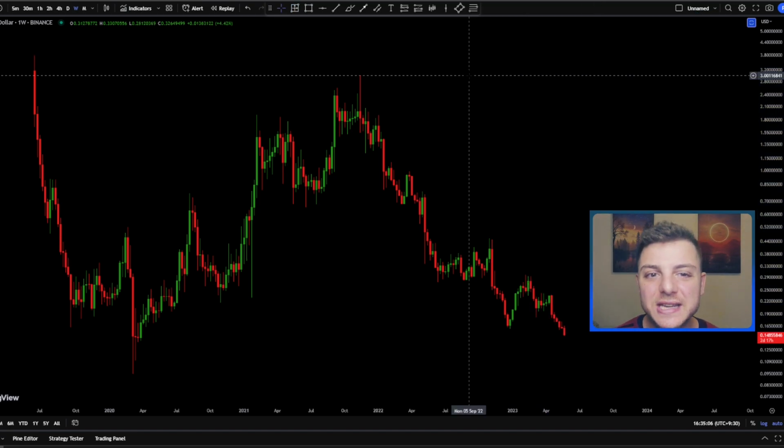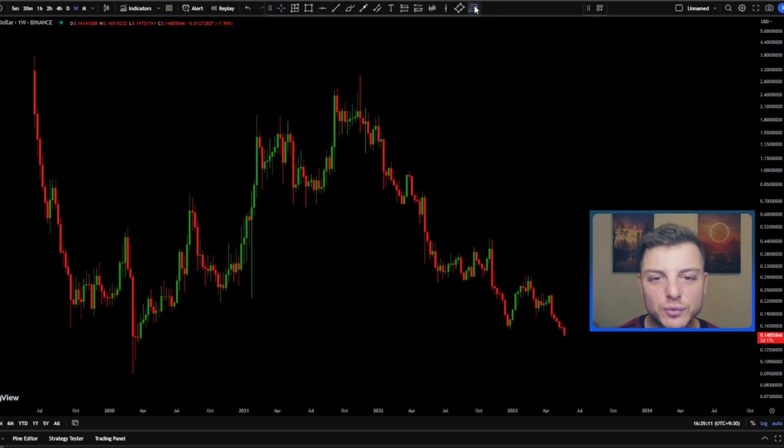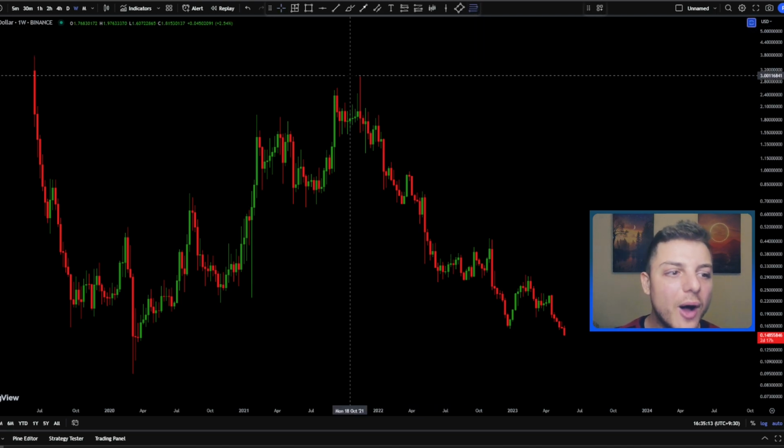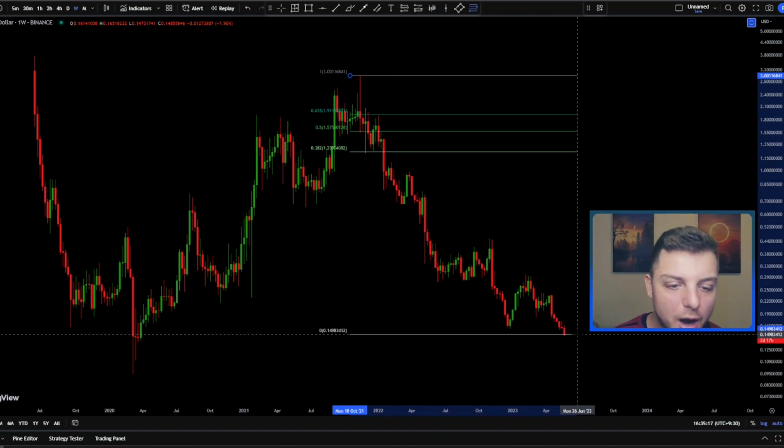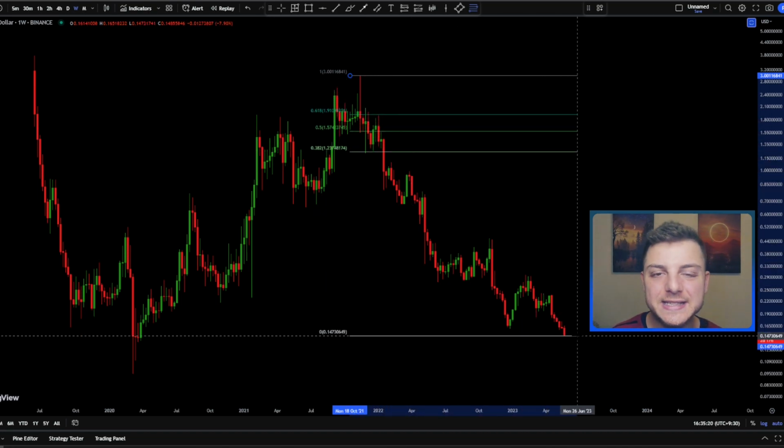We're going to begin by using the weekly time frame. The first thing that I like to do is use the Fibonacci retracement tool and bring it up to this high here at this $3 mark. Then I'm going to drag it all the way down to our current low, which is at this 14-cent mark right now in Algorand.